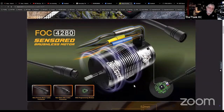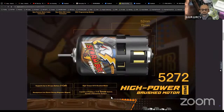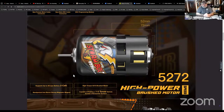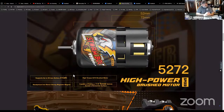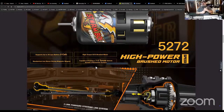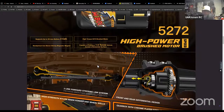Okay. They do have a censored brushless version available and a brushed version available. Now it doesn't say, well, it says the RPM, it doesn't say how many turns it is. They had a crazy amperage. It's like 120 amp ESC in it. Yes. Capable of pulling a 1 to 2 ton vehicle? Ton vehicle. Across a horizontal surface. So basically, if you're on a flat surface, you can pull a 1 ton, 4,000 pound vehicle. Yeah.